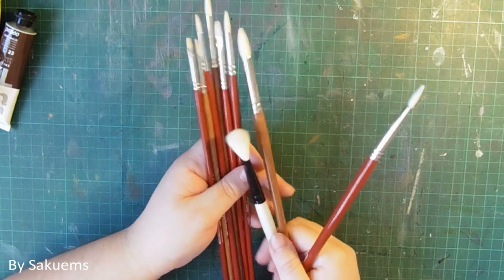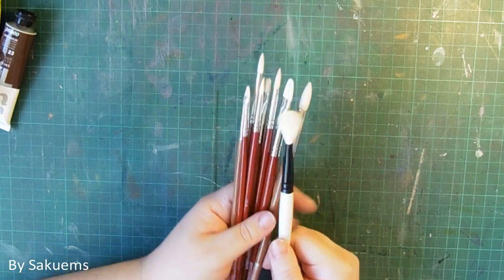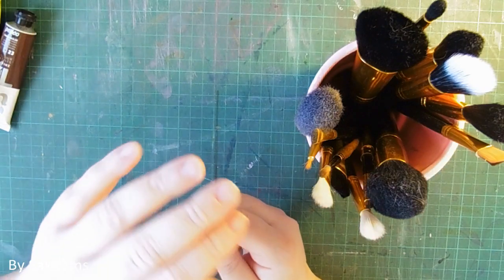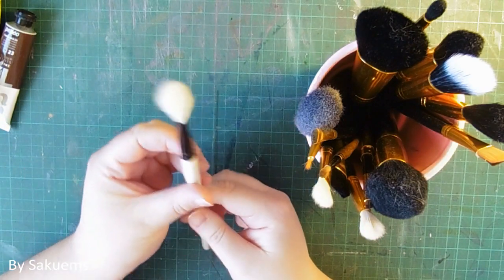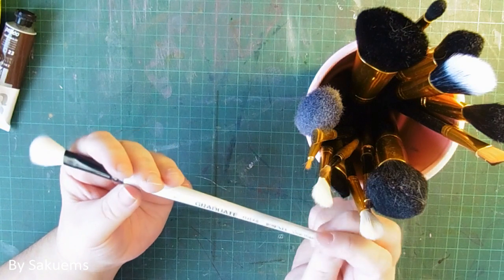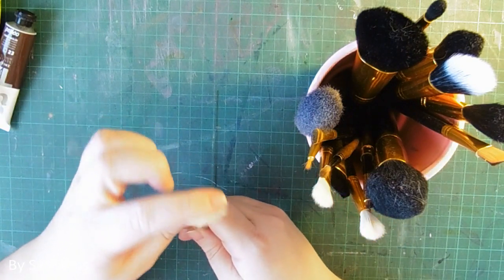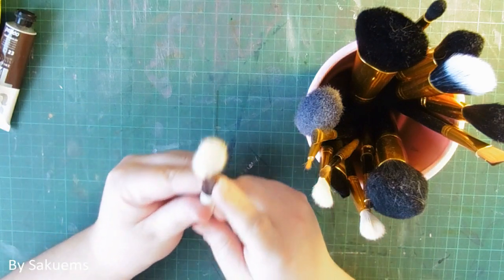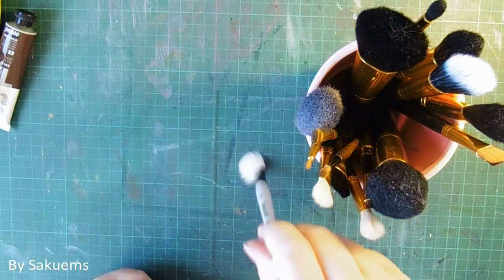So I got actual natural bristle brushes for my oil paints. I also have the only mop brush I could find in natural bristle at my art store. And so this is a Rooney Graduate. This is goat hair. It's just to smooth out the colors.